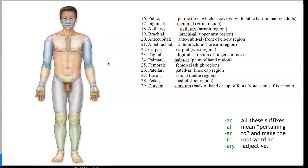And then we have the antecubital. Ante means in front of, and cubital means elbow. So this is the area in front of the elbow, where your elbow bends right in through here. This is the antecubital region.